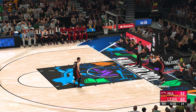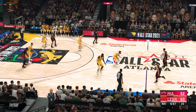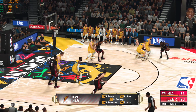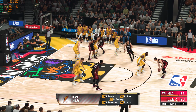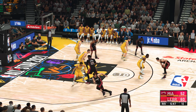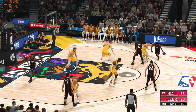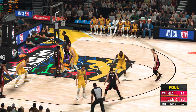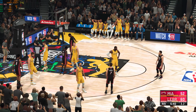And with 3 quarters behind us, let's see what this fourth period holds in store for us. On the floor for Miami, Trevor Ariza out there with Robinson. Then it's Kendrick Nunn. Then there's Dragic, and it's Adebayo at center. Now, here is Robinson. Clock at 6. On the left block, and that one clearly a foul. Gets the whistle, and 2 shots coming up.